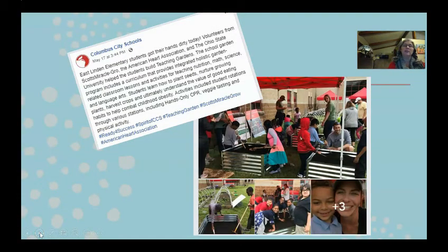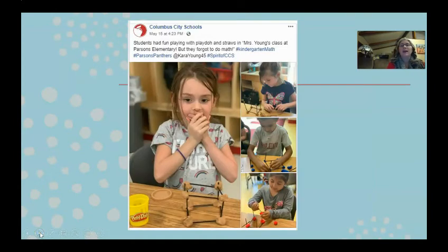So here's Columbus City Schools, where they got their elementary students digging in the dirt, creating a school garden, learning about how to plant seeds, how to harvest crops, how to understand the value of good eating, and related to all kinds of activities ranging from nutrition, math, science, and even language arts. Here's another one at Columbus City Schools where they had students playing with straws and Play-Doh, and then before they know it, the students are creating geometric shapes, which relates to math.